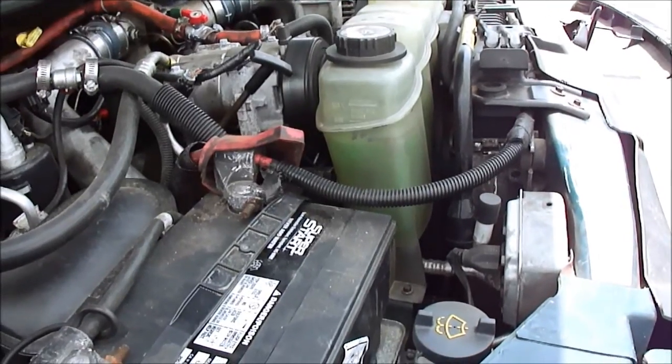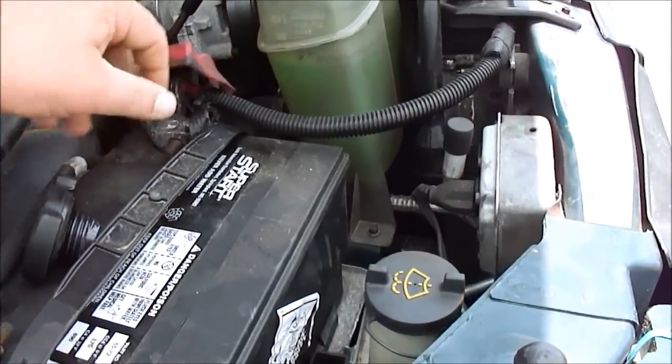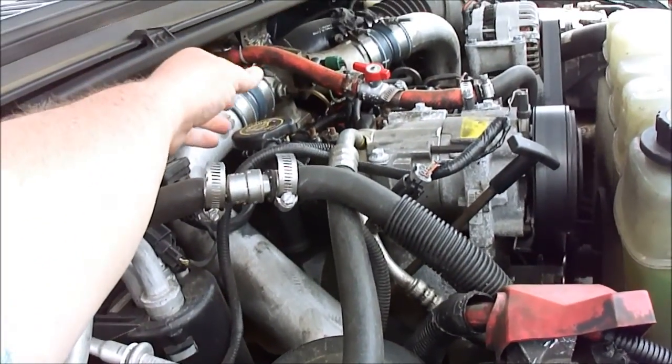Hi folks, Dan Dale here. You've been listening to my dad talk about this truck. Now I'm going to take you on the test drive, but first I want to show you, you can set this oil cap down on here.